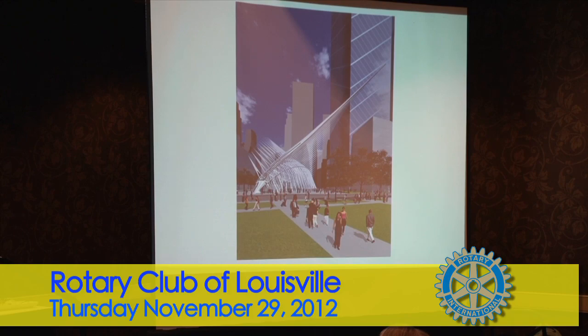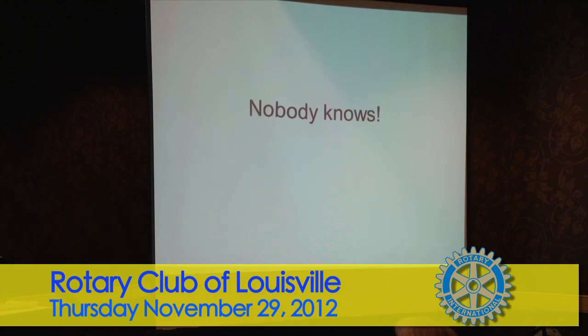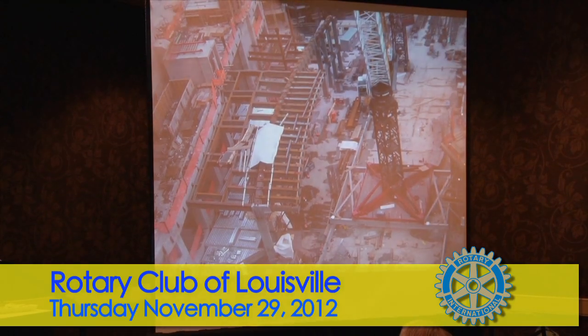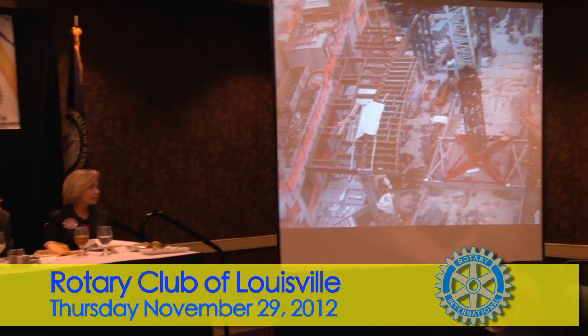All right, since this is a gathering of business people, all of this gives rise to a couple of practical questions. How much and who pays? And the answer to that is nobody knows. The project has been dominated by a constant stream of redesigns, political wrangling, and financial renegotiations. This has delayed the work and driven up the cost.